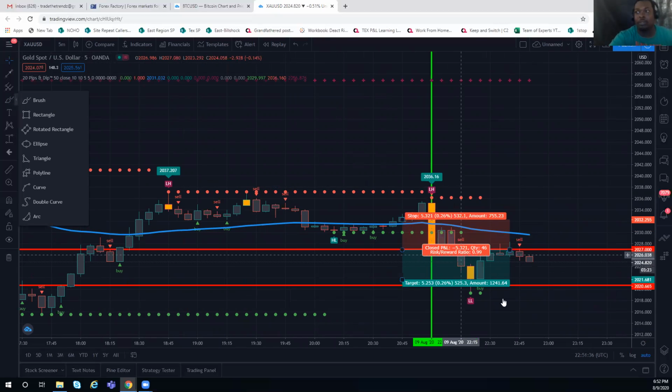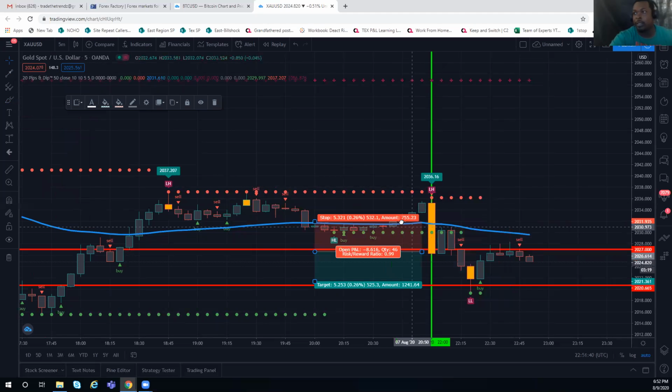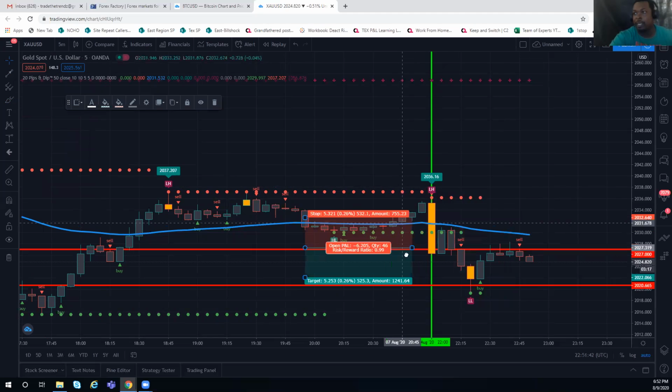I saw my sale. I'm sorry. Oh, man. Let me move. I'm going to have to move this to the side over here, okay? But again, we see we're in green because we enter here, and anything green is good. And as you can see, we're in green. That's where our line is. Current price, I'm up $2 now, so I'm already up 10 pips in gold.